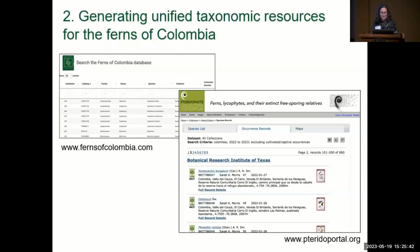So the second objective is generating unified taxonomic resources for the ferns of Colombia. A principal limitation to progress in the study of Colombian fern diversity is the lack of unified and up-to-date taxonomic resources. So we are using an existing Symbiota portal. This was a big effort also funded by the NSF, where 17 herbaria and counting put their digitized collections of ferns.